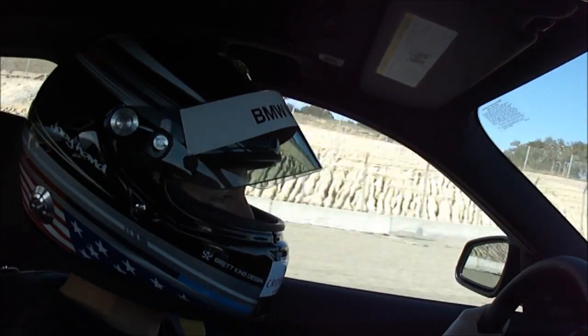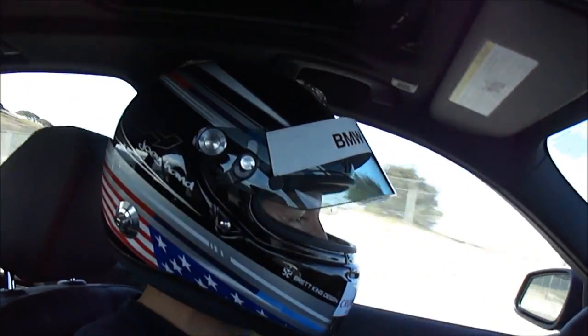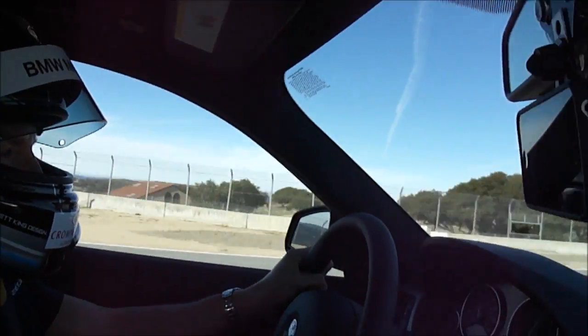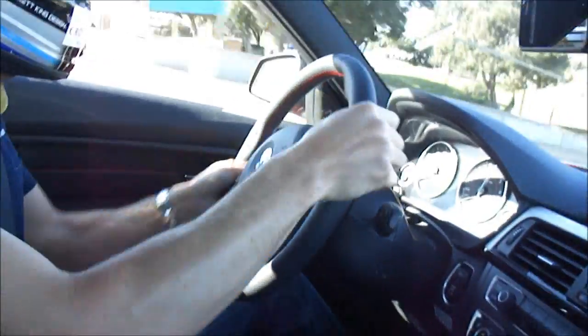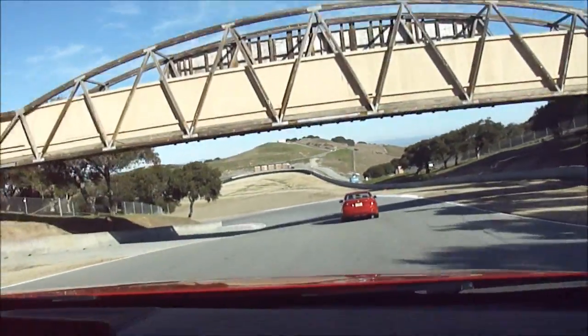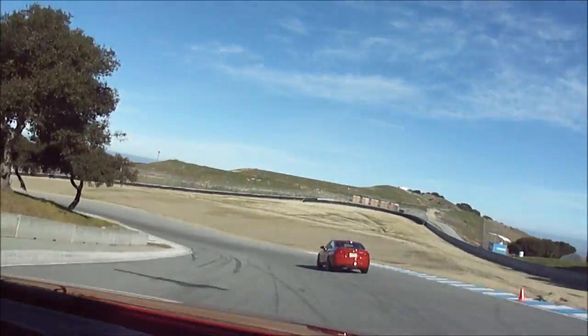Heading up the hill, we just went through turn 6, heading up to the corkscrew here, Laguna. We got a little traffic here we're gonna have to wait on. Oh, this is nice. We're gonna have to wait up just a little bit here until this guy lets us go by.